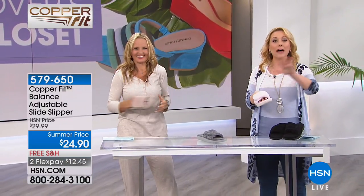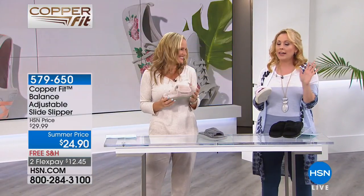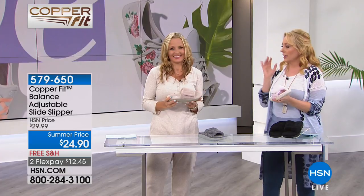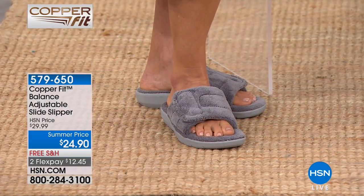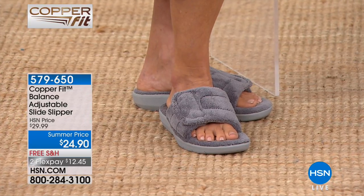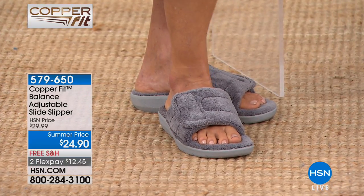Loungewear, darling. And all the loungewear that's so in style, all the high-end fashion magazines are saying, this is what you wear with the loungewear. This is indoor, outdoor. Okay, that's the gray. We've got four colors, black, light gray, that's what Donna's wearing.